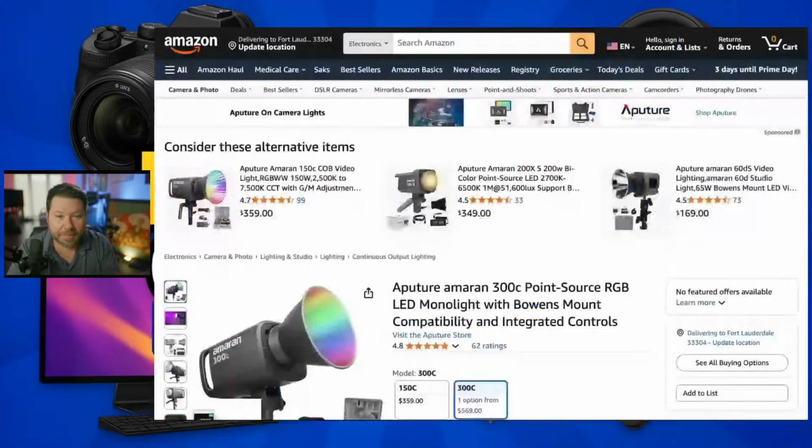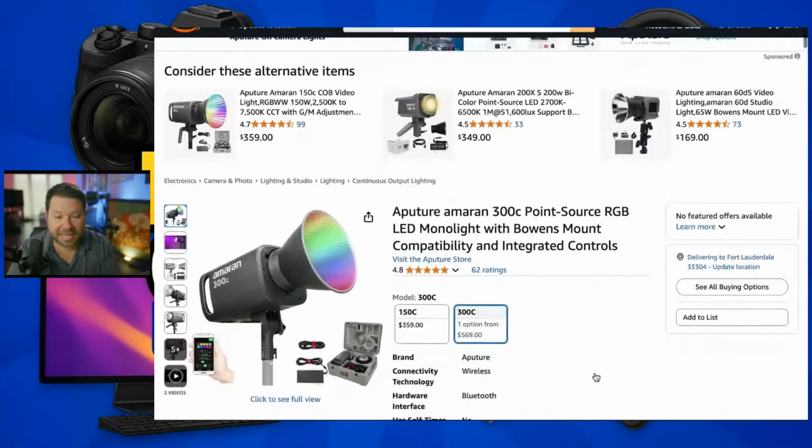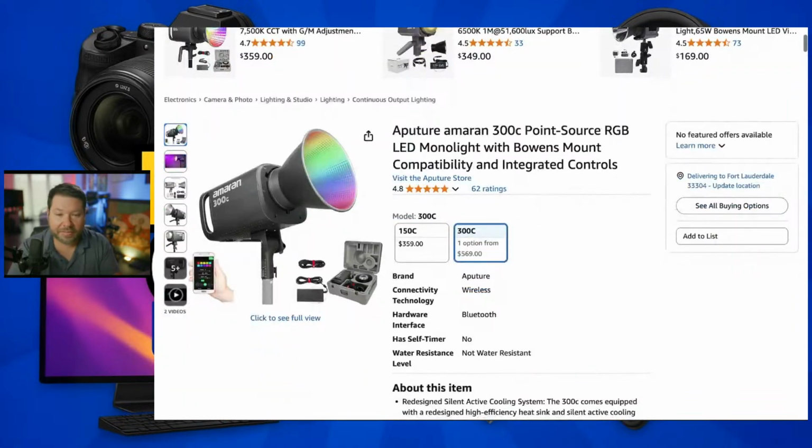So now let's move on from filters. I'm trying to move through here so I don't keep you guys here all day. Next is going to be a really decent deal on lighting. So Amaran is going to be running a deal on their 300C. Now, right now it shows that it's offline. The normal price is $569, and I know the deal is going to be around $450. So it's going to be a little over $100 off, and it's specifically going to be for this 300C.